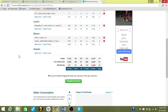Carbohydrates, I'm rocking around 30%. They gave me 50 to start off with. I think for anyone who's looking to lose weight, 50 is way too high. Also for my fat intake, that's around 30%. My protein intake is a little high at 40%. But this is a great idea of how to help you lose the weight with those numbers. And again, these are going to change for me.